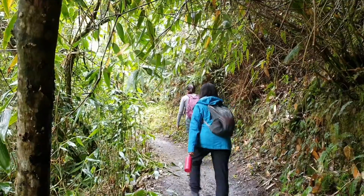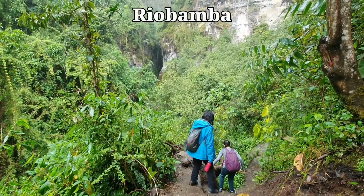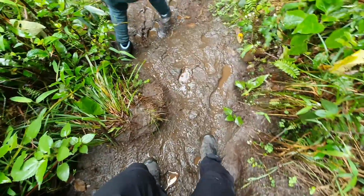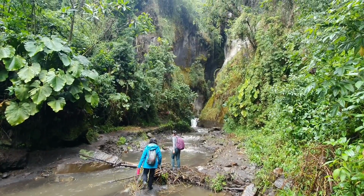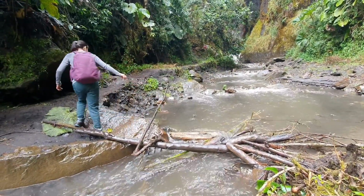This little-known hot spring pool is located near the city of Riobamba in the Andes region. This hot spring in the mountain can only be reached after trekking for more than 1 hour through the dense cloud rainforest. And on this terrible rainy day, that was exactly what we were going to do, all for the hot spring.